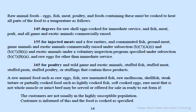Raw animal foods, eggs, fish, meat, poultry, and foods containing these must be cooked to heat all parts of the food to a temperature as follows: 145 degrees for raw shell eggs cooked for immediate service, and fish, meat, pork, and all game and exotic animals if they have been commercially raised.